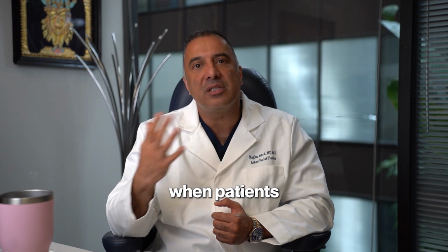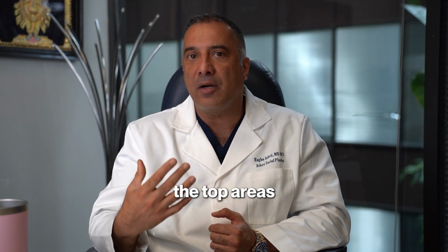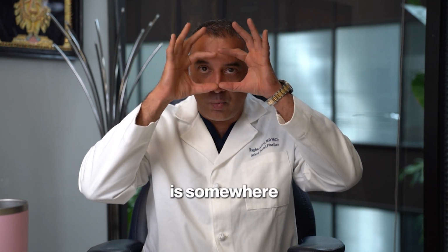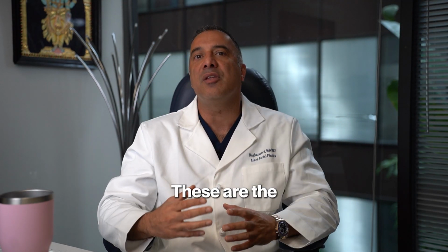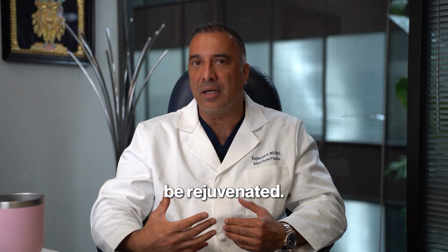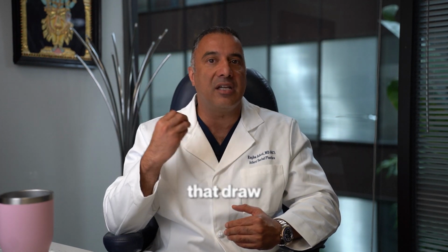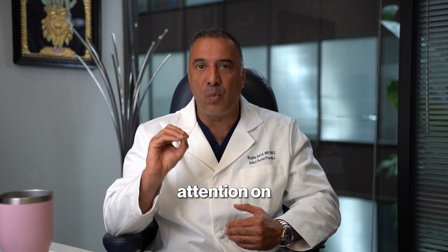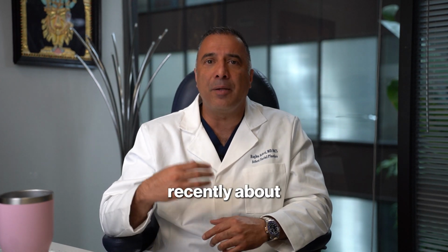We even see this as surgeons because when patients come to us and they say, I want rejuvenation, the top areas that they look for rejuvenation is somewhere in this box right here and somewhere in this box right here. These are the most common areas that patients ask to be rejuvenated. And the primary reason for this is they see themselves that these are the areas that draw attention on one's face.